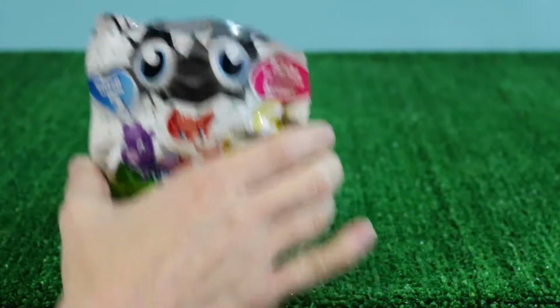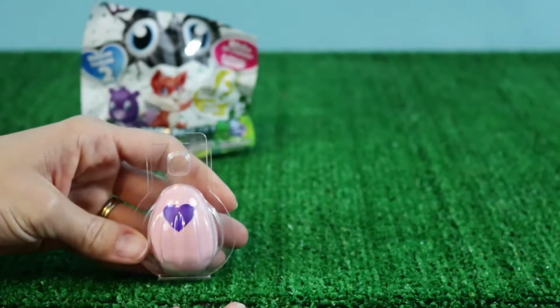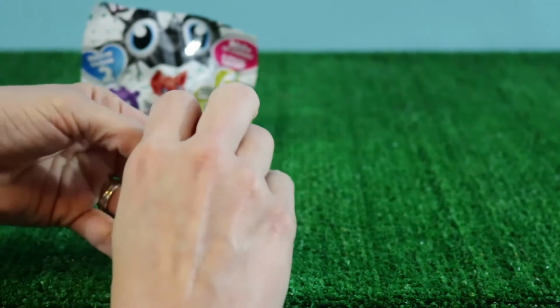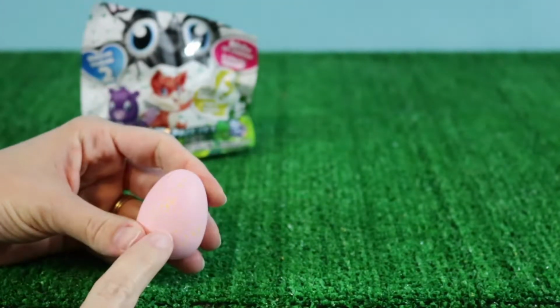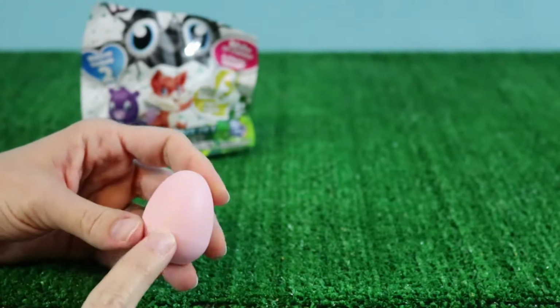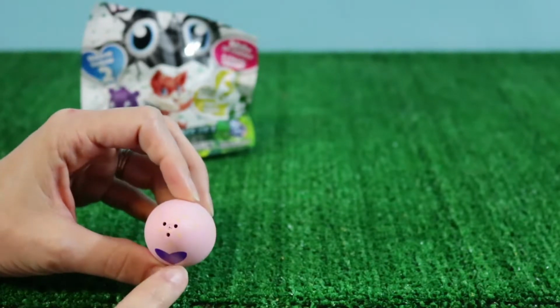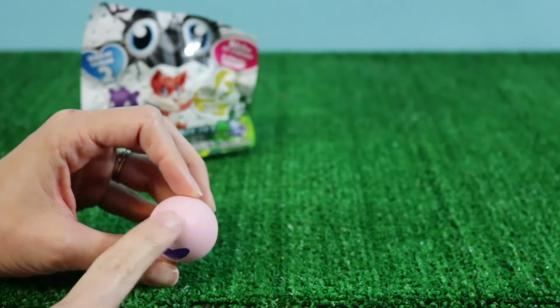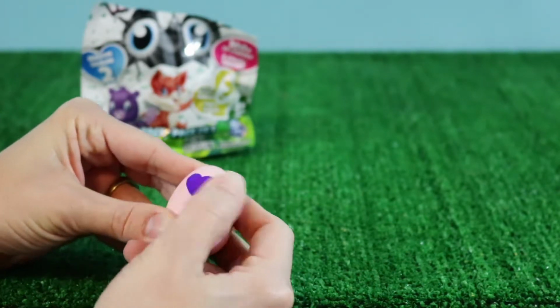Let's see. Here's our egg. Let's go ahead and get this egg opened up. This one has yellow speckles. Look at all the yellow speckles. They're very faint, but they are there. There's a whole bunch there. There's three little holes in the top to give some breathing room for the little guy inside.